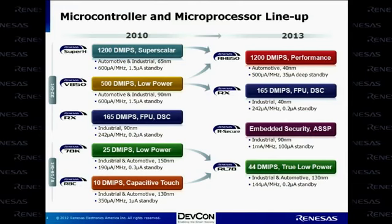And what we had the Super H, the V850, the RX, the 78K line, and also we have the R8C. Moving forward towards 2013, some of these products are merging into other new products. For instance, the 78K line with the R8C merged into the RS78, which is the low-end Renesas product, 16-bit. Then we have the RX family, which covers previously the V850 and the RX. And then we have the high-end, which is the RH850. That's a combination between the SH and the high-end V850. And also have the embedded security ASSP.